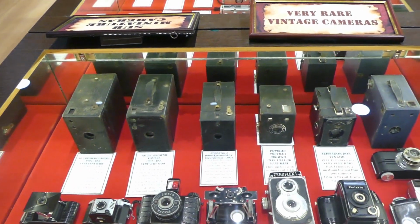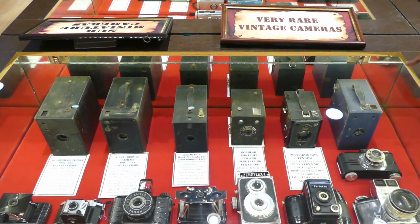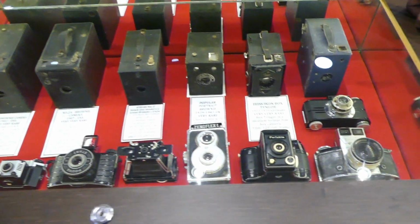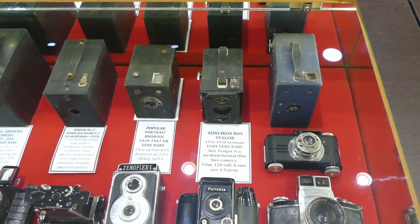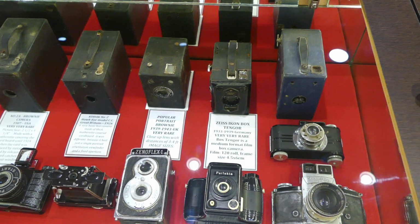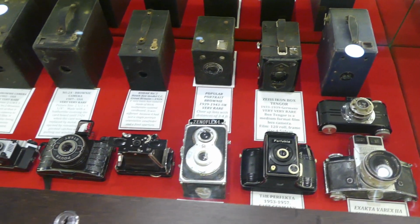These are very rare vintage cardboard cameras. This is a pinhole camera. Kodak company introduced the pinhole camera. You can use this camera only once. Next, you have to develop it before you can take photos again. These are very rare vintage cameras.